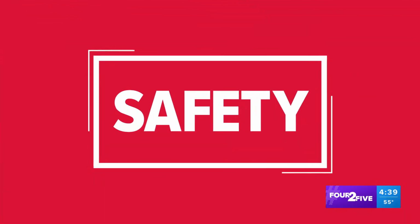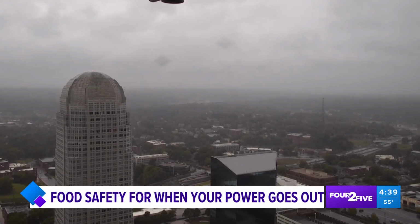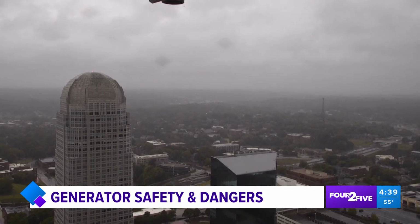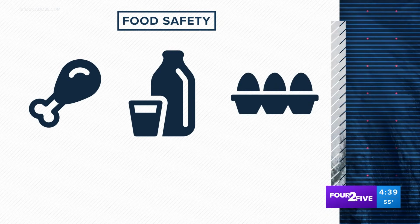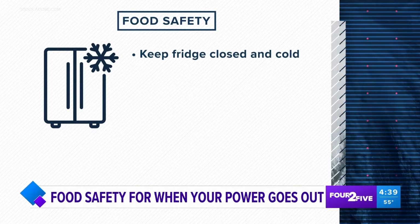We have seen windy days cause lots of power outages. If your power goes out, keep your fridge and freezer closed as long as possible. Ice in the fridge can actually help keep food longer. When the power comes back on, throw out any meat or dairy that's been in there longer than 4 hours. Also, get rid of any food that might have been in contact with flood water.